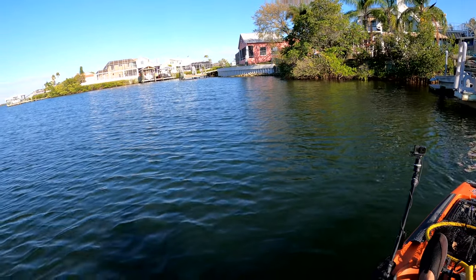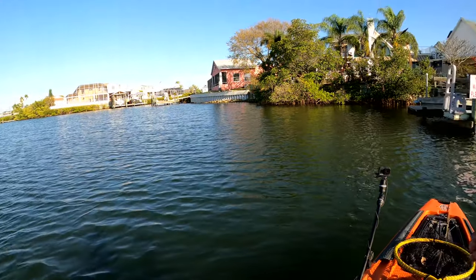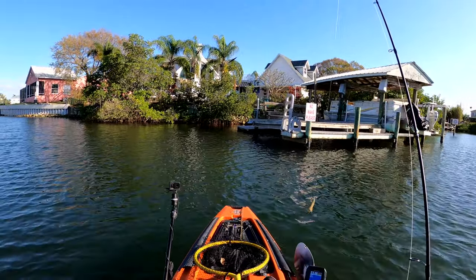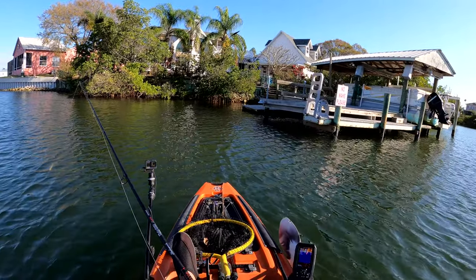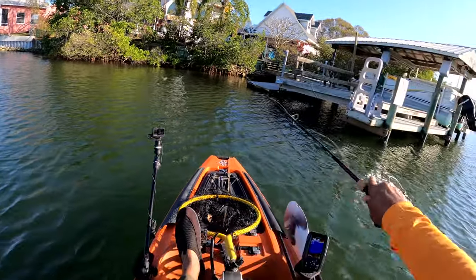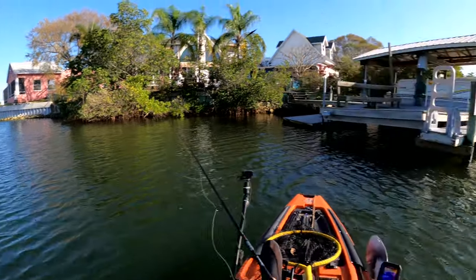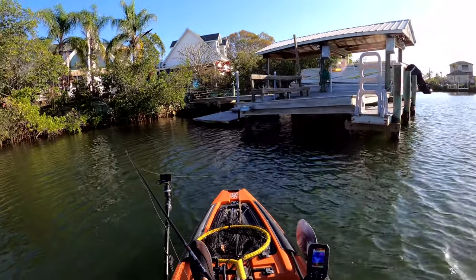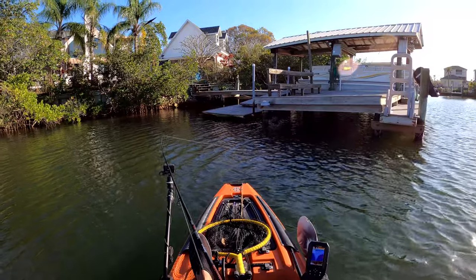All right, so I'm getting closer to the area where I really want to get to. I'm just going to keep using shrimp since I have them. And I just don't know this area, so who knows what I'm going to catch over here. I know there's snook over here for sure, and I know there's snapper because I've seen them. And sheep's head, so that I do know. Kind of drops off kind of quickly over here.